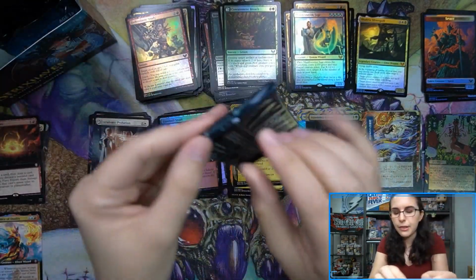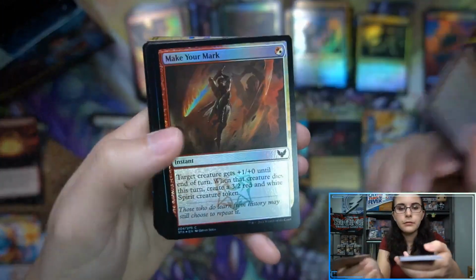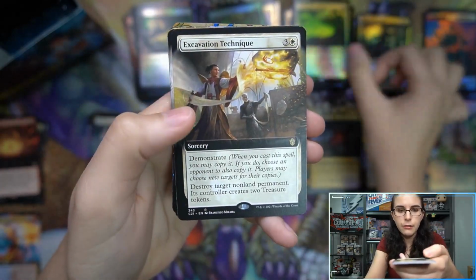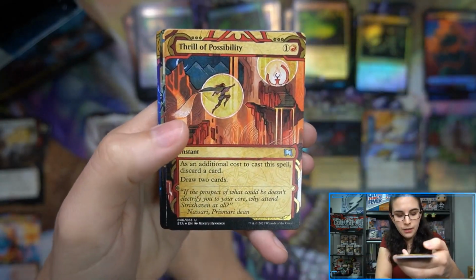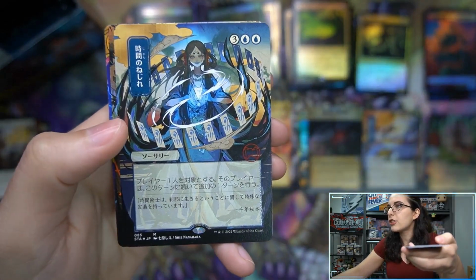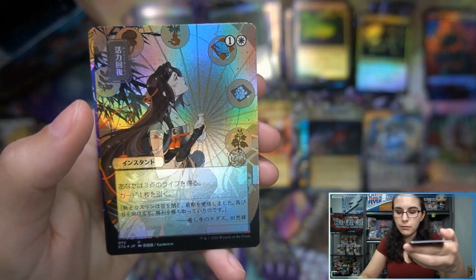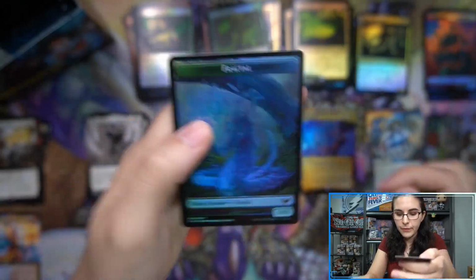And on to the right half of the box. Man, these foils are gorgeous. Pestilent Cauldron, Foil Rare. Excavation Technique. Shyly, Dean of Radiance. Thrill of Possibility. Ooh, I like her little cards she has out. This one is Time Warp. Foil. Revitalize, Electrolyze, and our token.